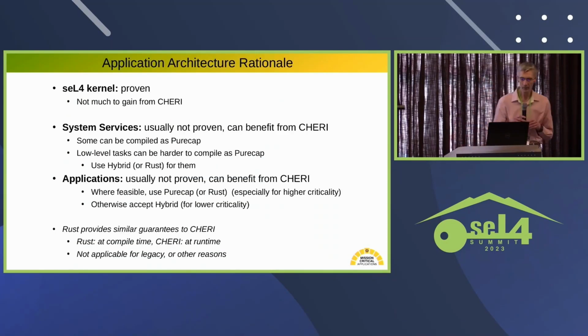So in more detail, the seL4 kernel is proven, so we don't think there's very much to gain by thinking about using CHERI capabilities inside the kernel. But as we move out of the kernel, the system services are usually not proven. There are some counterexamples, but most of them are not proven. And also the applications are not proven. And we see both of those as places where CHERI can provide some benefit for very highly secure systems or highly safe systems.